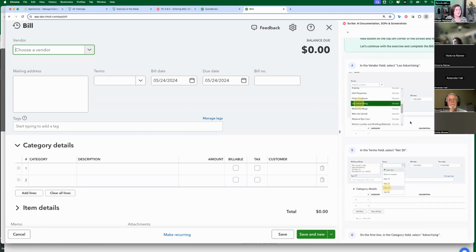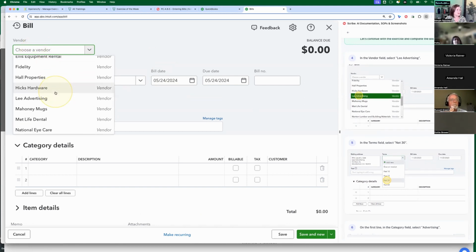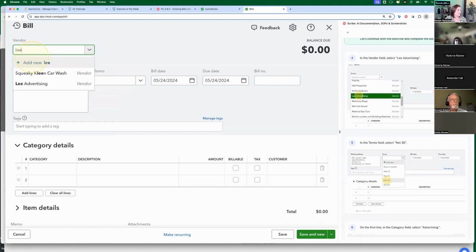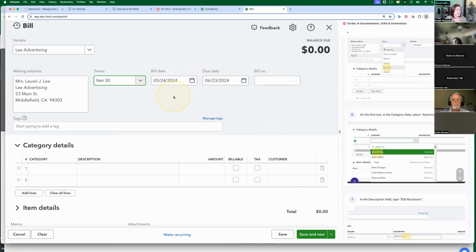Okay, in the vendor field we're going to select Lee Advertising. If you're new, I can either scroll to find it right there, or I can start typing it, and there it is, Lee Advertising. In the terms field we're going to select net 30. Net 30 means, again, you have 30 days to pay this bill. It's automatically going to put in today's date as the bill date. If this were a real life scenario, you would want to enter the date from the bill. Then notice that QBO will automatically calculate, based on the fact that it's 30 days, the due date for you.